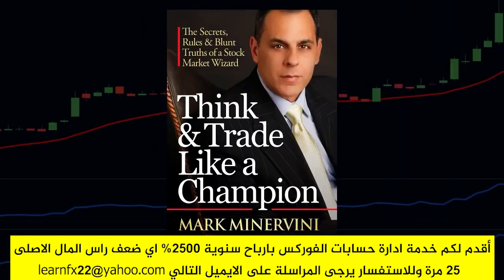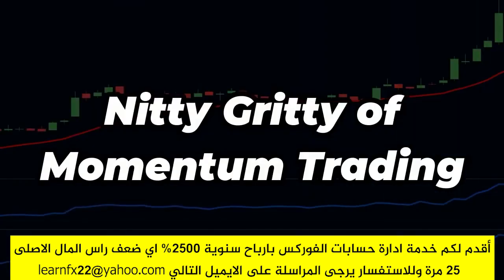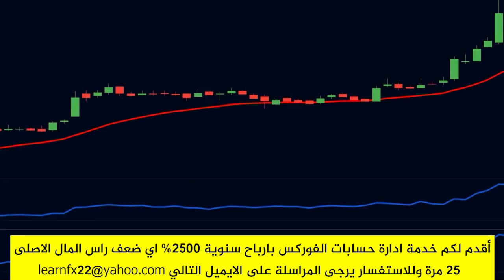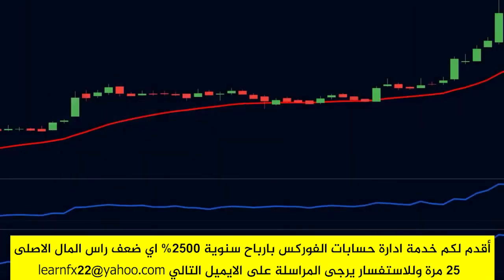The other book is Think and Trade Like a Champion by Mark Minervini. This book will help you understand the nitty-gritty of momentum trading. This book also covers risk management extensively. So these 2 books will help you understand this strategy even better. Other than that, I suggest you keep a journal and record each of your trades in that book. Your journal book is something that will help you the most in your trading journey.